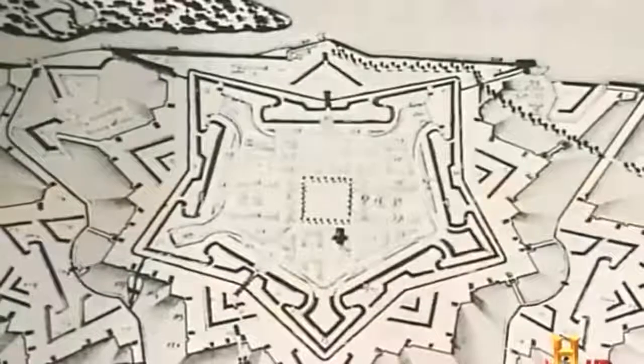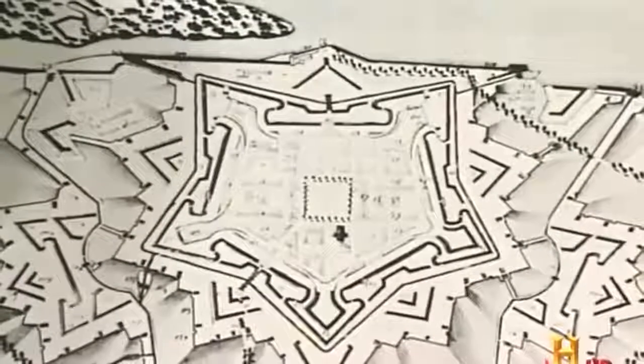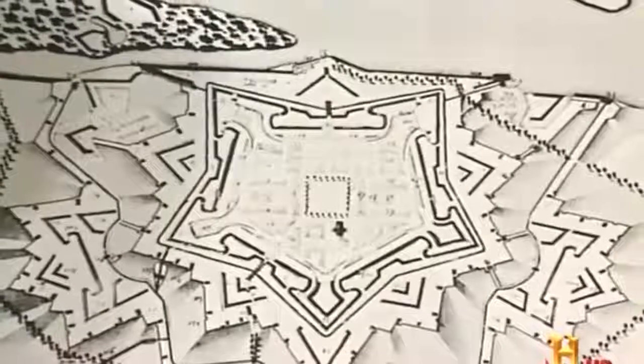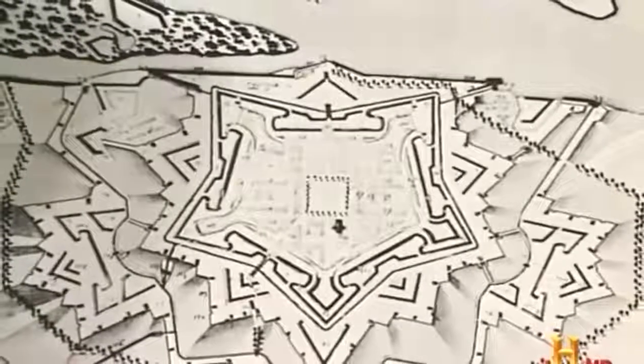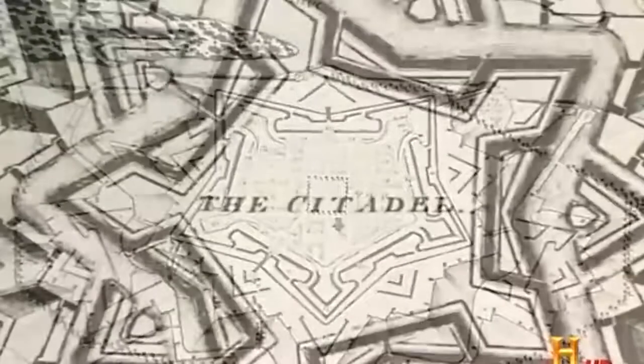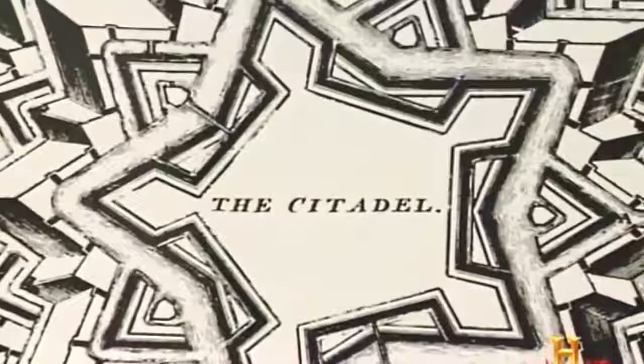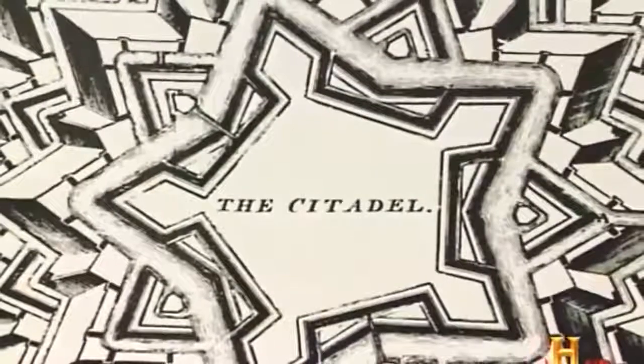During peacetime, Vauban was commissioned to improve existing French fortifications and design new, impregnable strongholds. In the course of his military career, Vauban worked on more than 160 fort constructions.